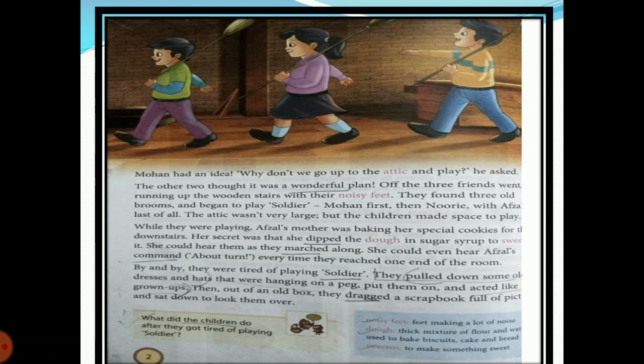That means like adults. After they were bored of this game even, they found an old scrapbook which was kept in a box. And they took out the scrapbook and started looking at the pictures that were pasted over it. Let us read further and see what happens next.